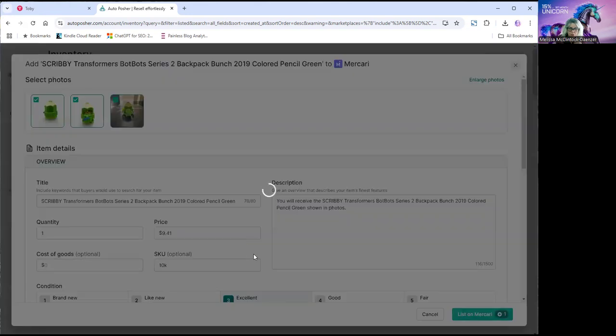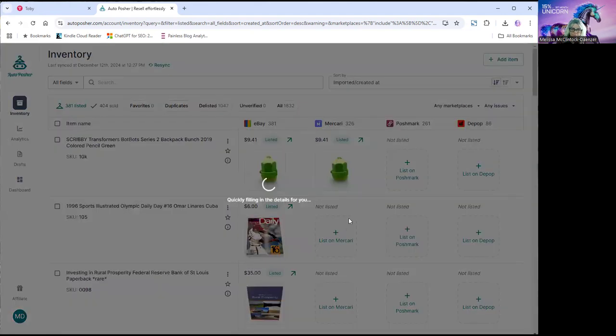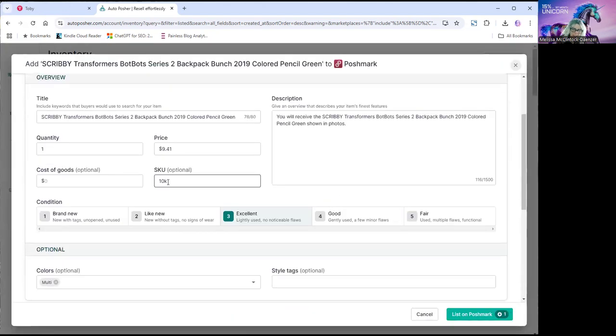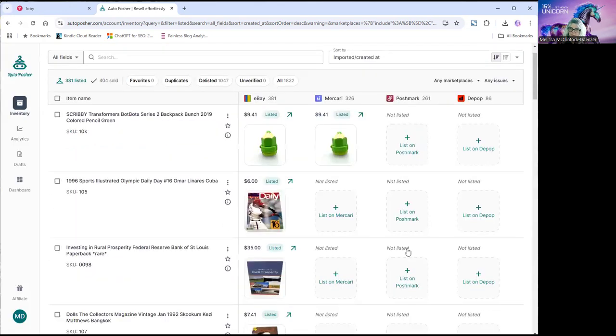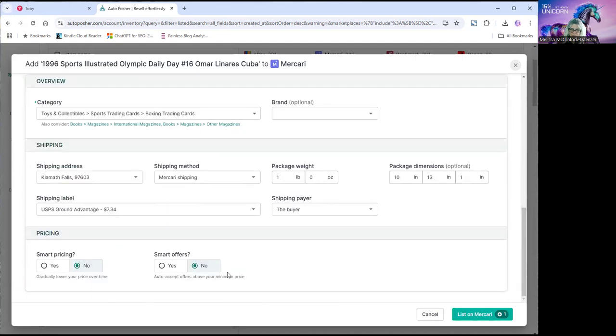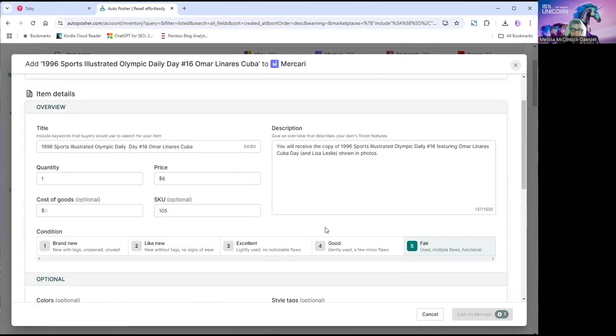So here's list on Mercari. And you could change the price if you want. I'm sorry I didn't run that through. I know these are all set up. So sometimes I'll change the price on Poshmark. So let's say on Poshmark, normally I'm not even going to list this small item on Poshmark. So list on Mercari, I can change the price if I want. Here's your shipping here. See, I don't need ground advantage. I need media mail. And it's not picking up media mail.